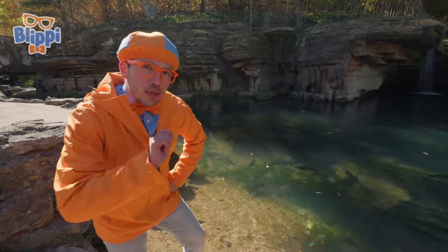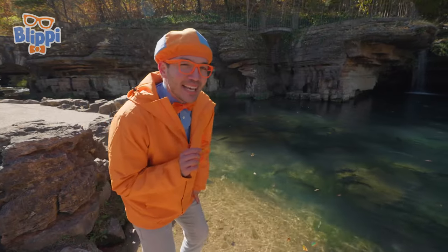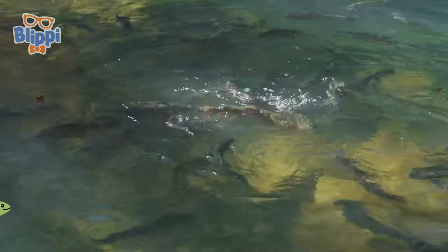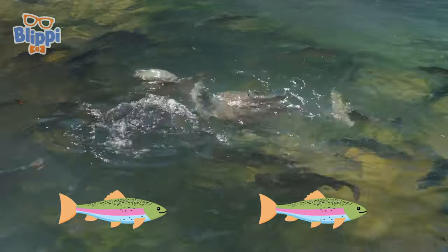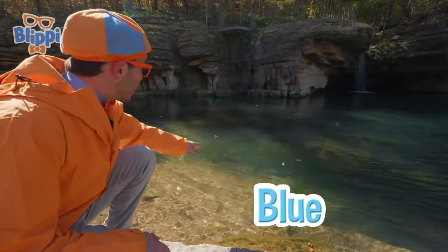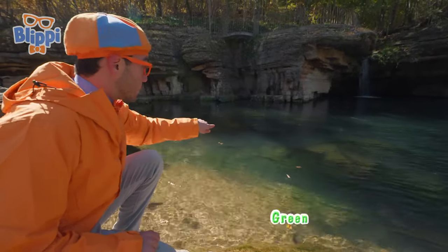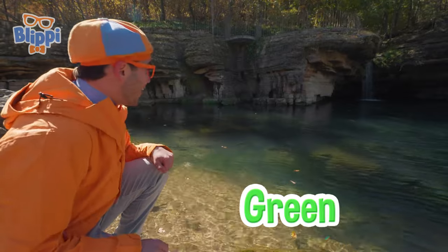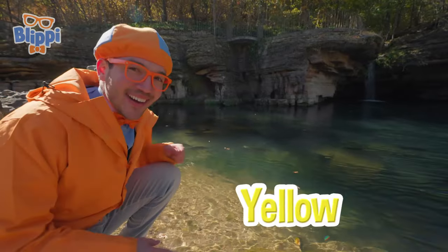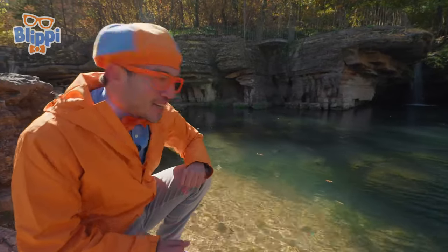Do you know why rainbow trout are called rainbow trout? Look closely. They're so colorful, see? There's blue on that one and some red on that one. I think I see some green on that other one, and yellow too. Yeah, they're so colorful. I like to be colorful too.